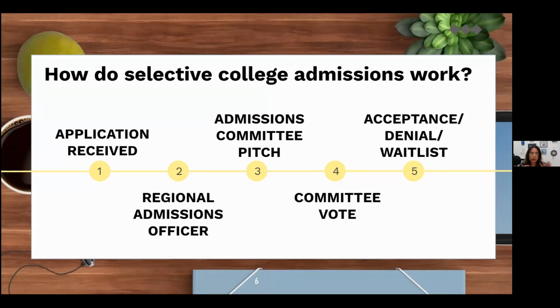So there may be one admissions officer for Pennsylvania. That officer receives all the applications from Pennsylvania. So it could be from the Downingtown School District, Great Valley, or anywhere. They look over it and they say, oh, wow, this child could potentially be good for Duke. And they go to the admissions committee, which is comprised of admission officers from all over the country. And they sit down and discuss, and they brainstorm which child will work best in Duke, for example. And then they vote. After the voting is when you get the acceptance, denial, or wait list.